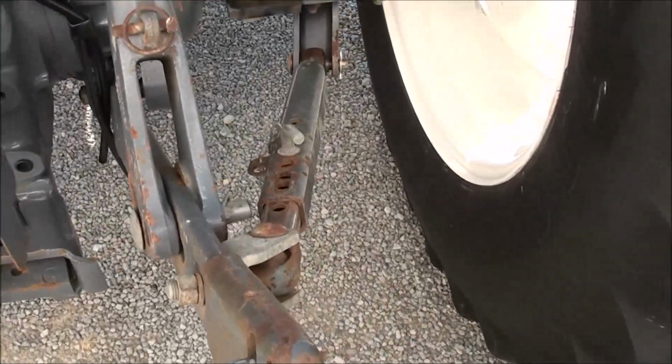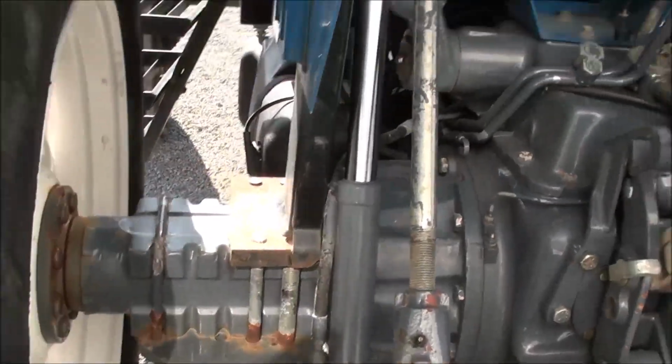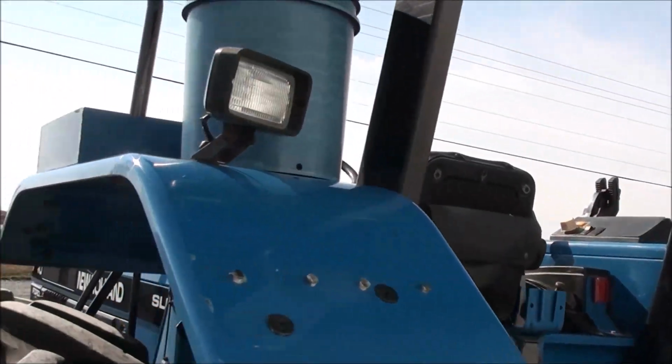Telescopic arms. It's got the stabilizer bars, original top link, double rear hydraulics, work lights.